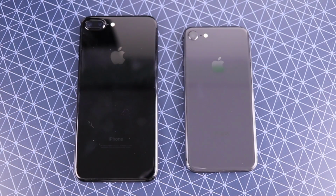iPhone 7 Plus versus iPhone 8 speed test coming up right now. Let's go.